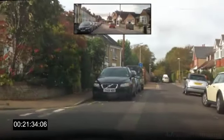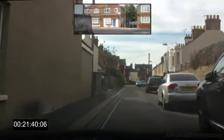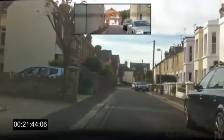So looking at this road, is this a two-way road? Is it wide enough for two cars to get through? How can we make sure it's safer to go down the road? Where will you be looking? What speed will you take on approach?